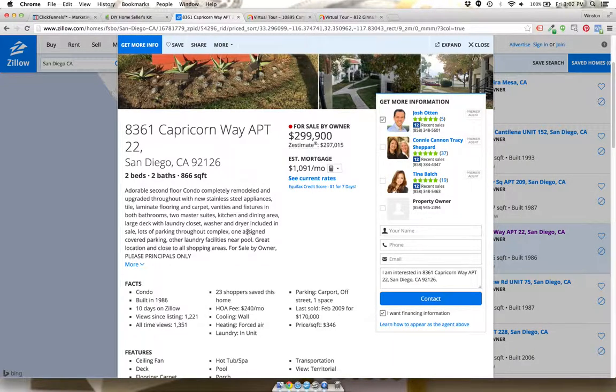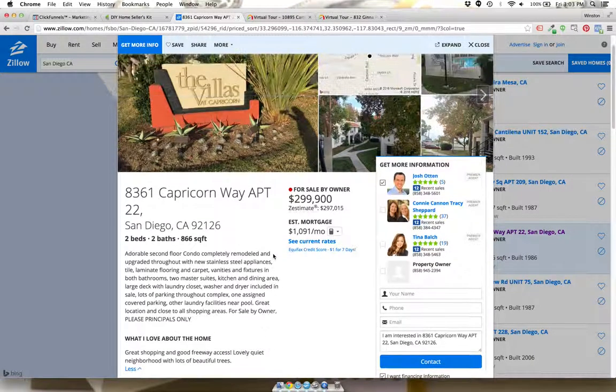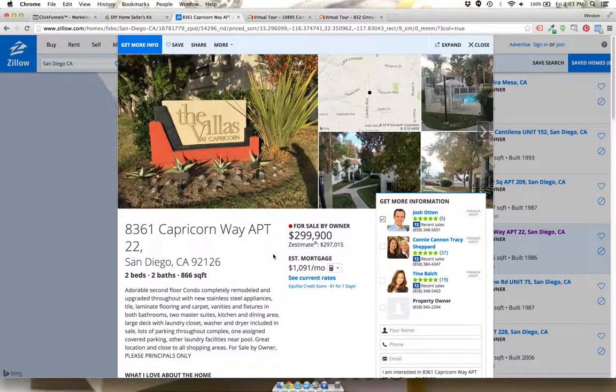Now look here, for sale by owner, please, principals only. That's really sweet. I tell you, as an ex-hard-hitting, phone-hitting agent myself, I would just totally ignore that. Why? Because I know this person's probably not going to sell it on their own. I know all of my competing agents are still going to call them, and I'm not going to miss my opportunity to get this listing. So that number would go right into my call list, and I would just be calling these people pretty much relentlessly. I mean, not really.